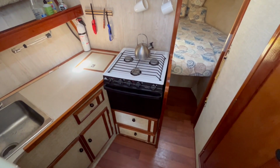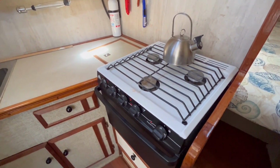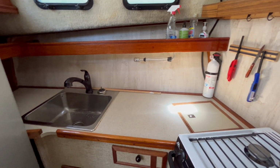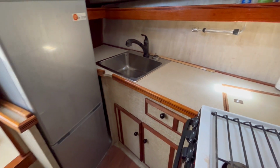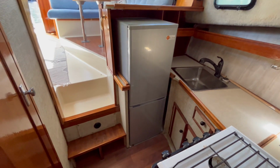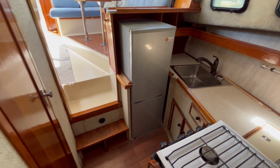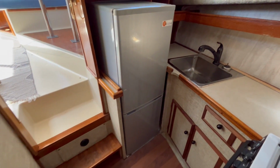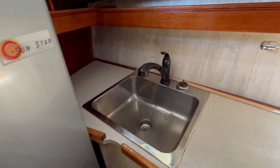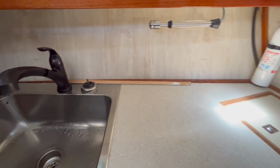Stepping down into the galley, we go down a couple steps, and to the right is the door to the head. The galley is pretty spacious, enough room for one person to work and others to pass by. She's been upgraded in many ways, including floors that look great. There's also a full-size upgraded sink that has been installed. As we look around, you'll notice the brightwork in the galley is also just as nice as it is in other areas of the boat.